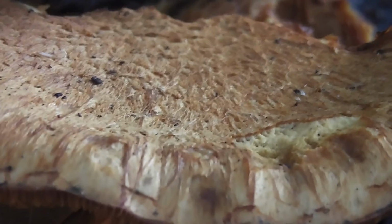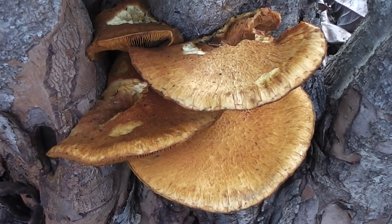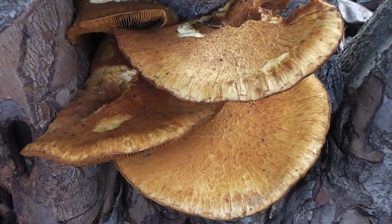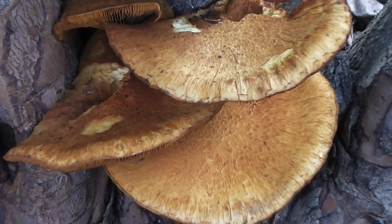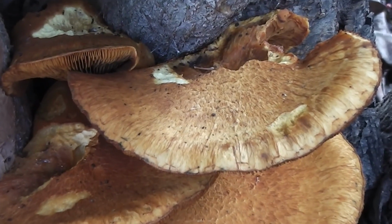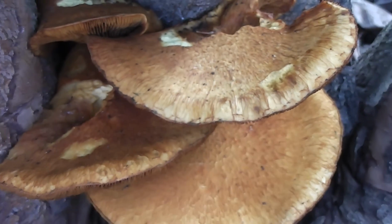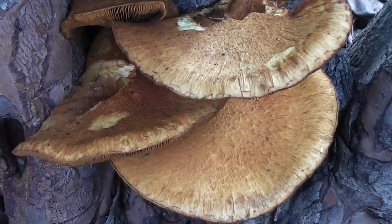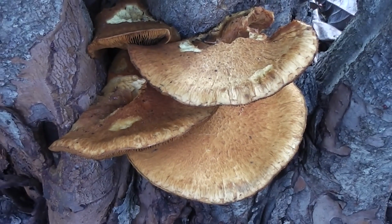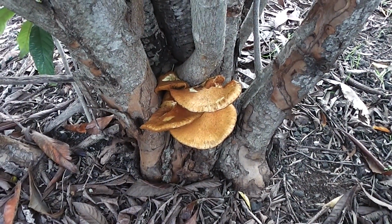Growing under a loquat tree. They're certainly all golden and beautiful, aren't they? They look like they could have been deep fried to a golden brown. I wonder if they're native or exotic. So many fungi come in from overseas too, because people travel all over the world now and bring all sorts of spores on their shoes and everything, don't they? They do.